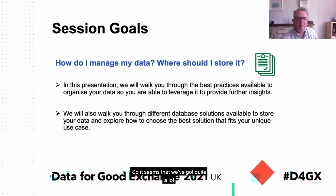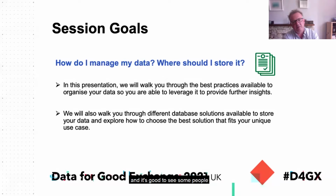So it seems that we've got quite a lot on the relational databases, which is good because we've got some very focused topics on that, and it's good to see some people are still using Office documents. We use a lot of Office documents, and some of the principles we're going to talk about today equally apply to that. And as Salim goes through some of the database technologies, we'll see some of the advantages of using some of the other types of storage as well. So I think that'll be quite helpful as we go through it.